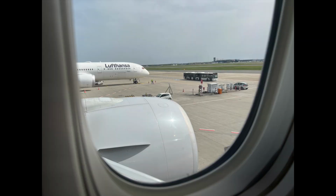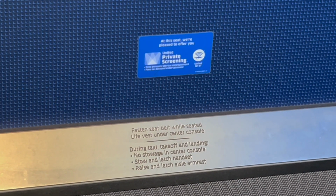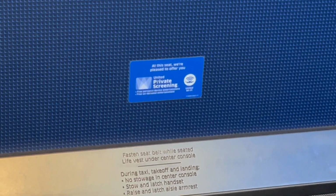Time had finally come to board our plane. Now, unfortunately, I don't get to turn left, as that mileage and points people always like to say, once you turn left, you can't go back. Unfortunately for this flight, we're turning right, but still to a great United Premium Plus product.